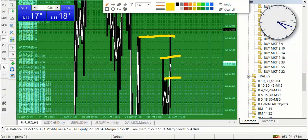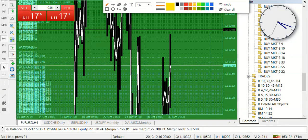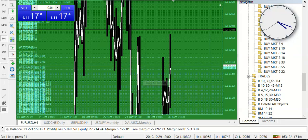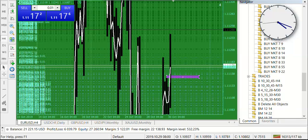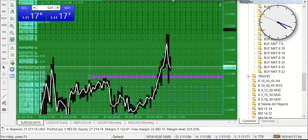This is the pullback point. So we've been to that already. And people got aboard the train there. But, so that's got to hold here. This is a breakout point. The 15-minute traders feasted on that.